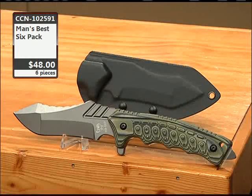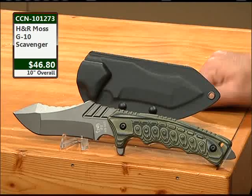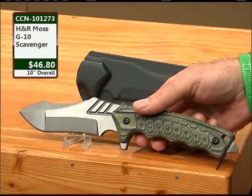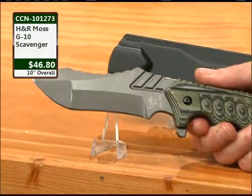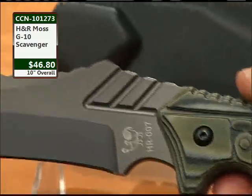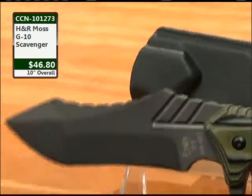There we go right here. I'm partial to 007. Well, what are you talking about? Well, this is Hen and Rooster. Look at that gunmetal gray. Wait till you buy one of these knives. Wait till you hold it. There's 007. This has been one hot commodity product for us.